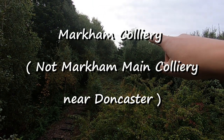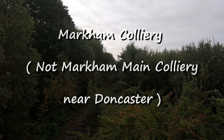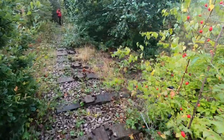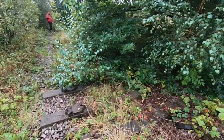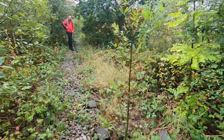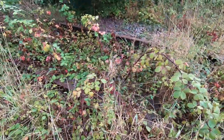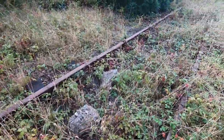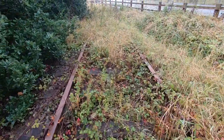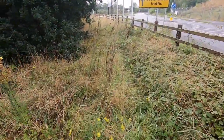So Markham Main Colliery will be in that direction. It'll not be far away now. So I'll climb back down here and see you a bit further down. So we've had another piece of track that's in complete condition. It's not going to go far because we've got the new road ahead of us. So we're just outside of Markham Business Park, I believe it is.